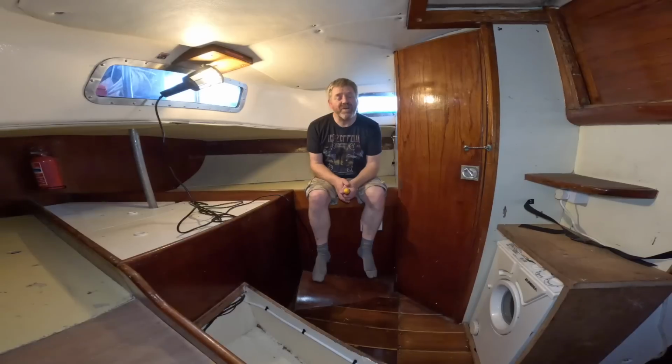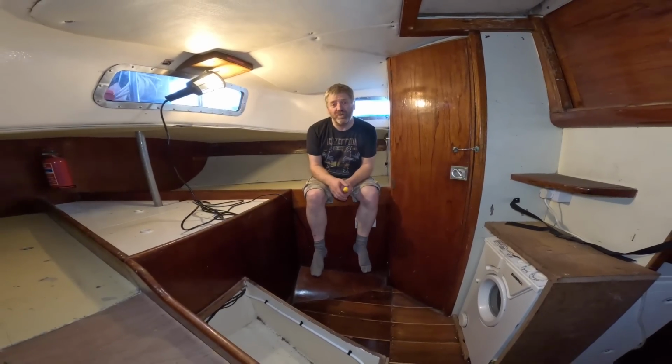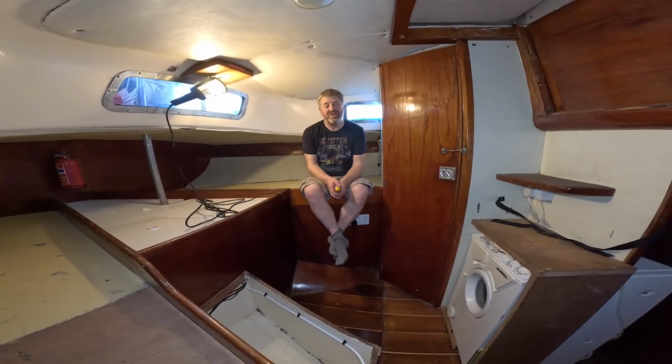The first thing I've got to do, of course, is clear everything out of the aft cabin so that I can really get to grips with what I need to do in there. So as you can see, I've already removed all of the mattresses and Jack's books and toys and everything.